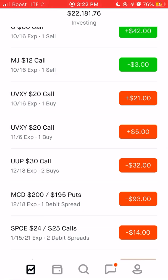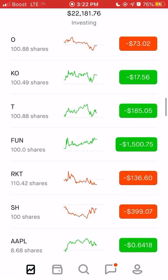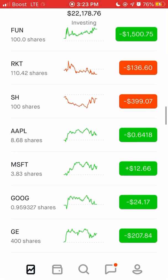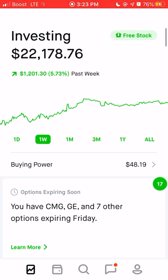My strategy moving forward is I plan to just hold my hedges. I have cash ready to buy the dip, and I'm going to see where we go from here. If it's sideways, I'm just going to hold and benefit from time decay and wait for something to happen. If the market continues to go up, we're going to continue to make some decent money like we have been, and we'll see where we end the week.